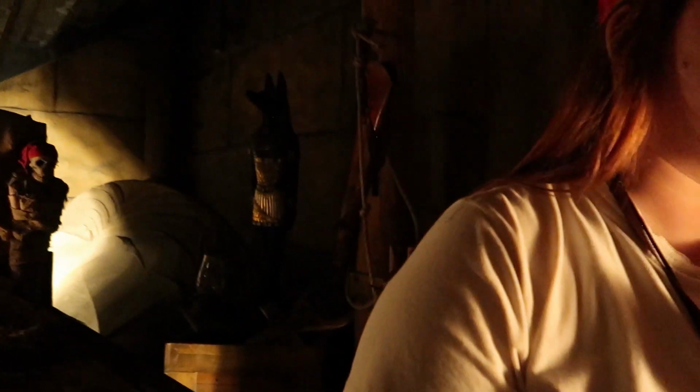Anubis statue. It's one of my favorite areas of the queue. So we'll stand in this corner over here. This is another one of my favorite areas of the queue because it is essentially the story between Imhotep and Anck-su-namun. Are you guys familiar with it? Yeah, a little bit. Okay.